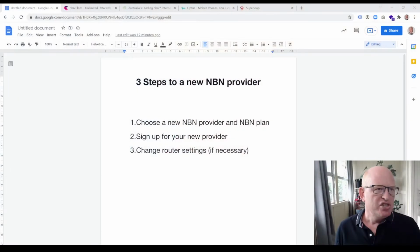So in changing our provider, there are 3 steps. And by the way, just to make it known, I'm not affiliated with any telco at all. I'm not paid. So this is an absolutely independent tutorial. So there are 3 steps. You choose your new NBN provider and NBN plan. You sign up for your new provider and you change your settings if necessary. And they weren't necessary with me.